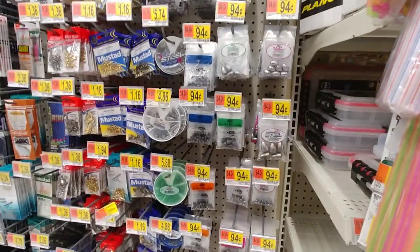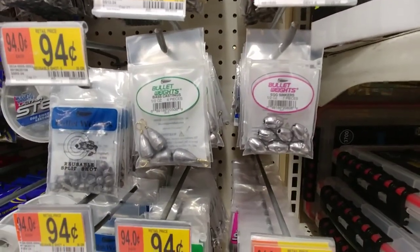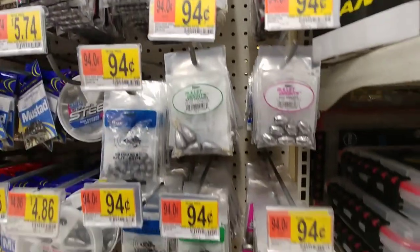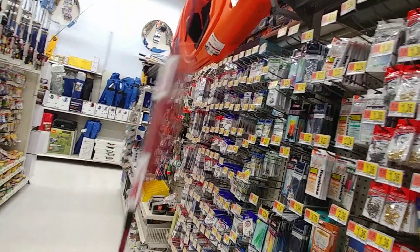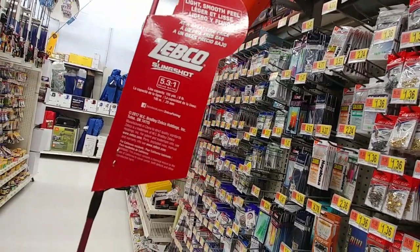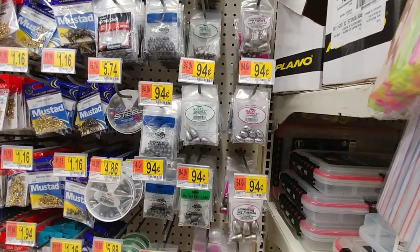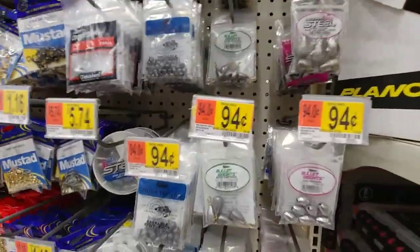For the weights, half ounce? What do you guys think? Half ounce, quarter ounce. I wonder what pound line this is. Stay on here. 8 pound line. I think I'll go with the half ounce, and the half ounce is 94 cents.